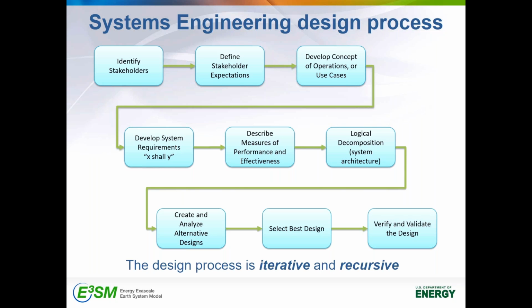And the point that I want to emphasize here, and I think this is a very critical point, is that this process is not a once and you're done. This is a process which is both iterative and recursive. And what I mean by that is that it's iterative in that you can go through this whole process once and arrive at an initial system architecture, initial set of requirements, stakeholder expectations, an initial set of designs, and a simple implementation of a system. And you can learn something in that process and then go back and refine all of that.